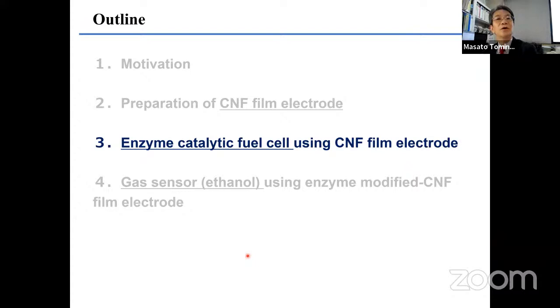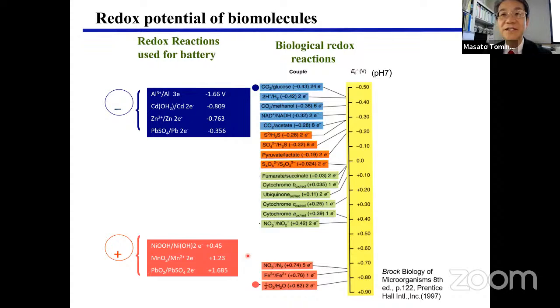I would like to move to the next topic: the enzyme catalytic fuel cell. We use enzyme as a catalyst. Maybe you're surprised. This is the diagram of a biological redox potential.